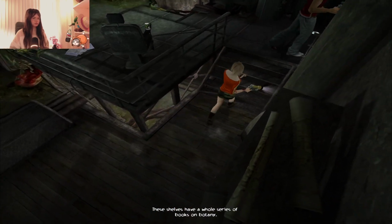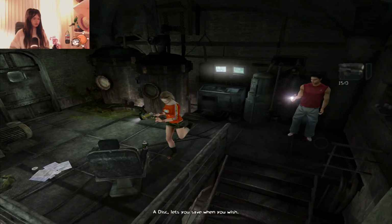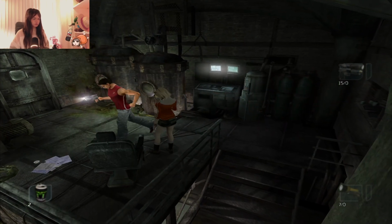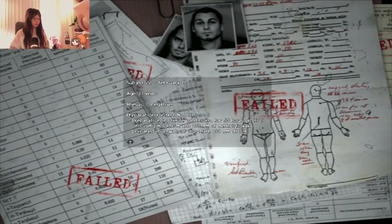Okay. Another disc here. And then a drink here. Sure. A sticky tape. Subject. Yeah, looks like very real pictures. That's insane, right? Subject 22, February 17. Age 17 years.